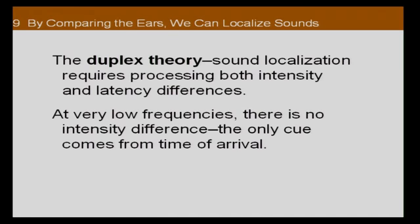Sound localization requires processing both intensity and latency differences. We use all these kinds of information to process sound localization. And as I was just saying, at very low frequencies, there's no intensity differences. And so the only way we can tell where very low frequency sounds are coming from comes from the time of arrival.